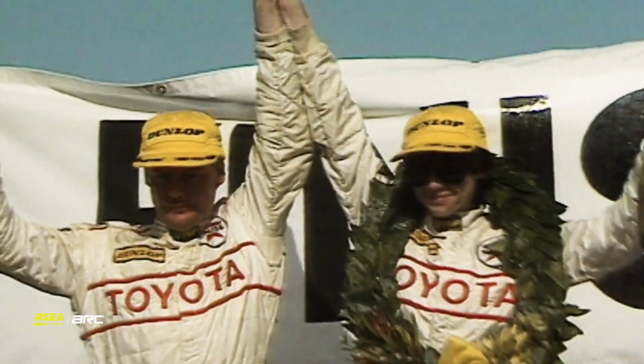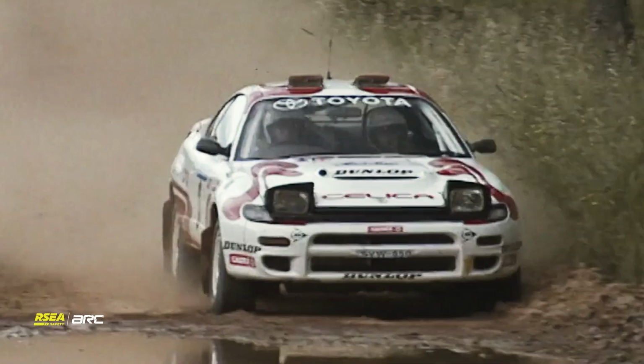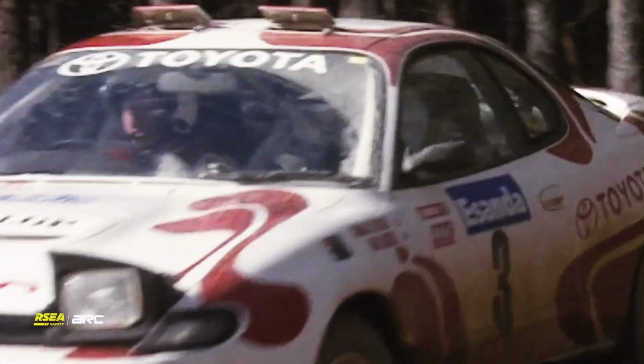Neal and Coral won the 1993 and 1994 Australian Rally Championships in this car, so a bit of history here. It was sold initially in the late 90s, and then Dad managed to buy it back a few years ago to restore to its former glory and have here in the workshop. He became a bit sentimental in his old age, so that's pretty cool.